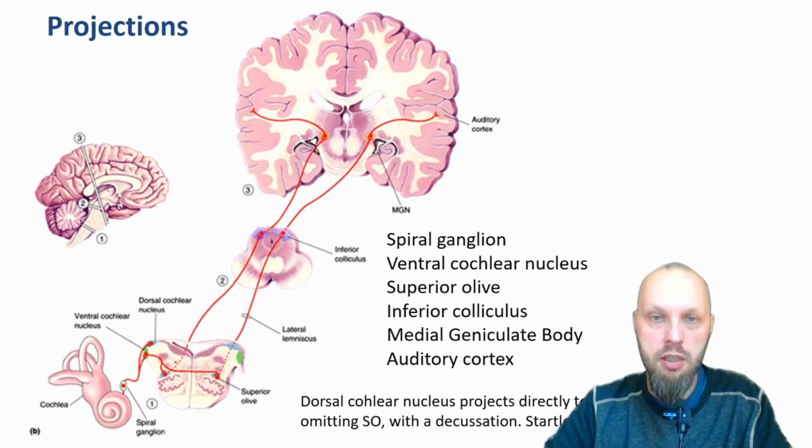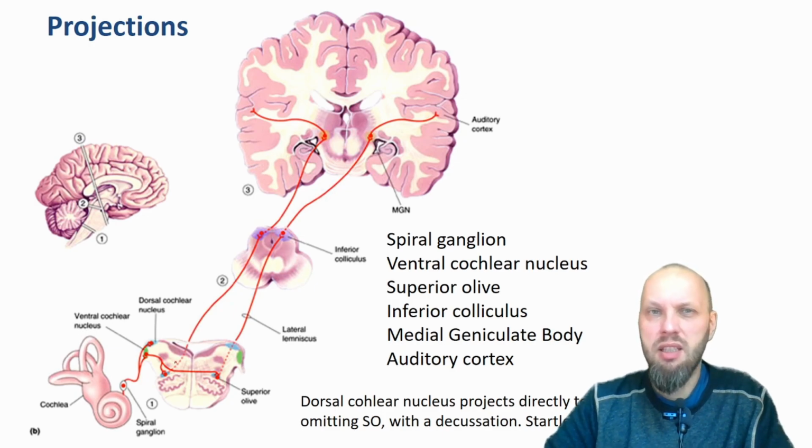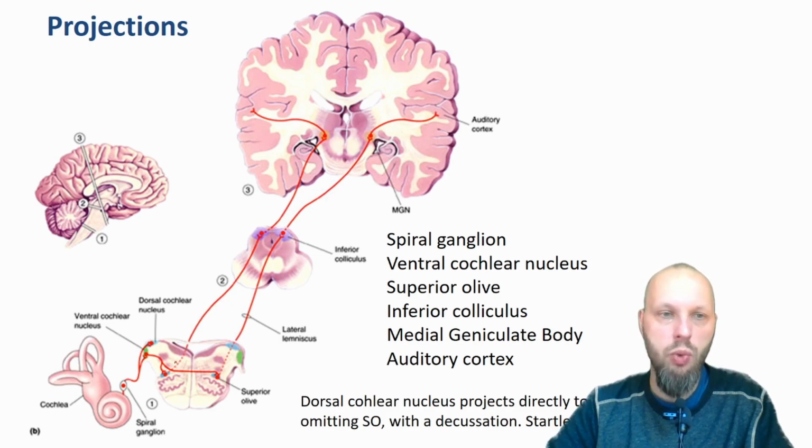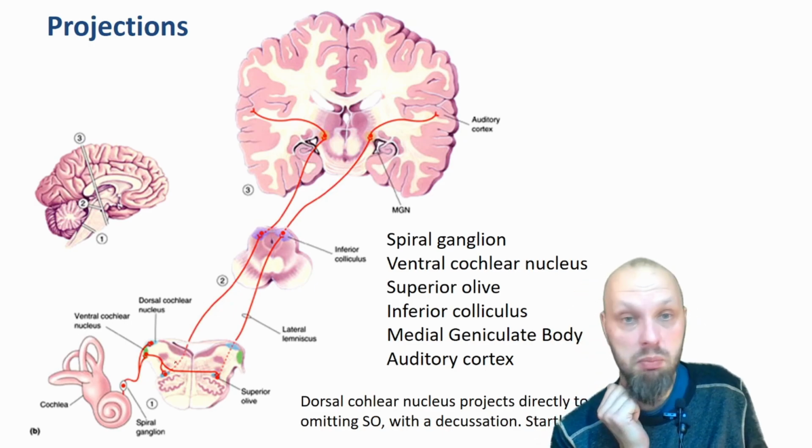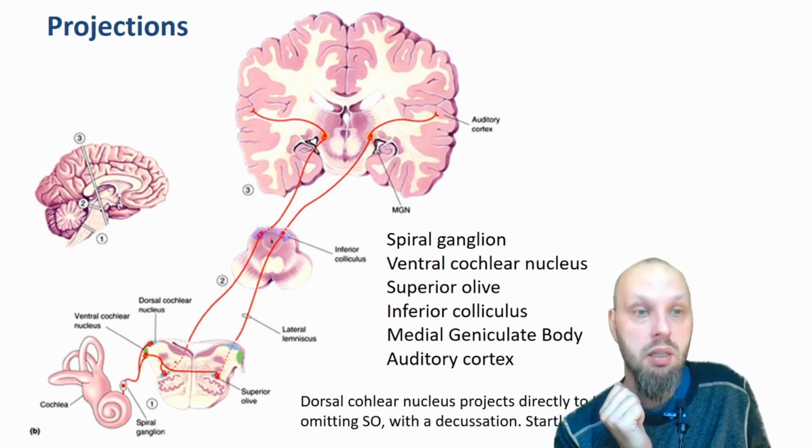What are the projections in the brain? I'm not even sure why I'm showing this slide, in the sense that it's too much information for us, but let's at least get the spirit of it. The spiral ganglion that's sitting near the cochlea projects to the ventral cochlear nucleus, which is somewhere in the hindbrain, which means that it's not quite in the neck, but pretty close to the neck. It's in the part that's close to where the brain connects to the spinal cord.